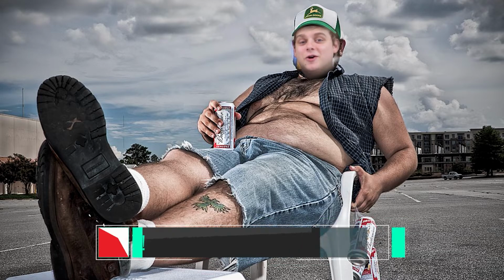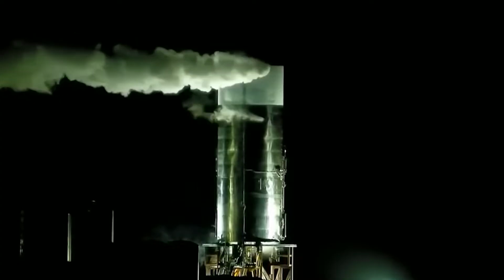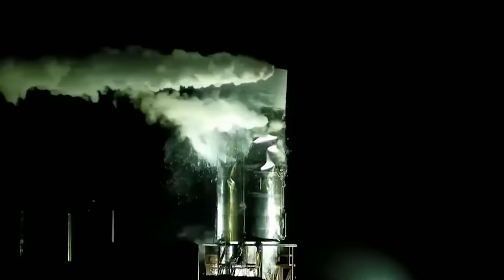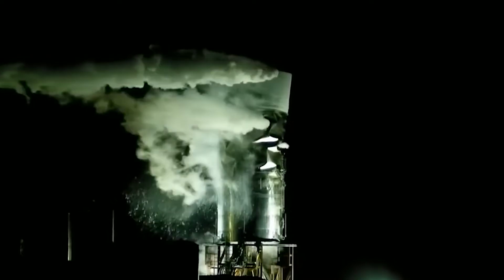All right, time to crack open another cold one. What, is the show over? Oh, no. I think SpaceX needs to make a beverage company. They don't have enough to do? Well, I'm just saying these frosty Starship prototypes look so refreshing. They're just covered in frost, and then they crack open.